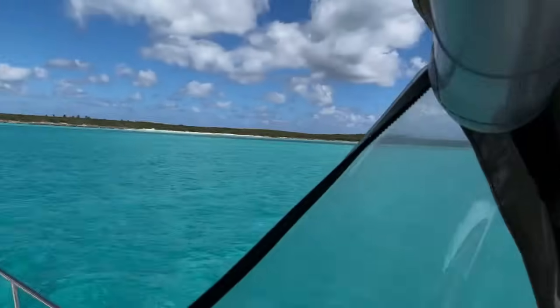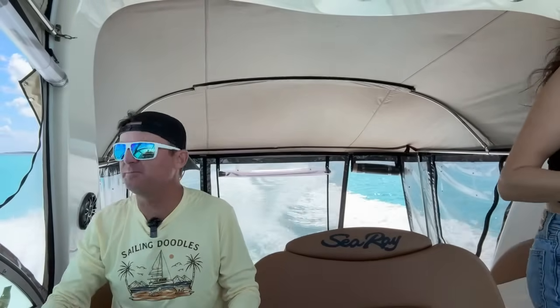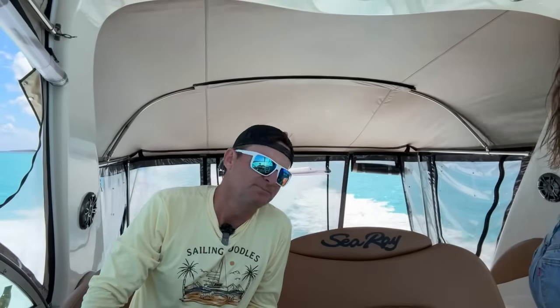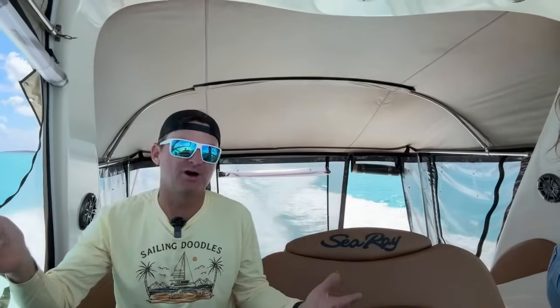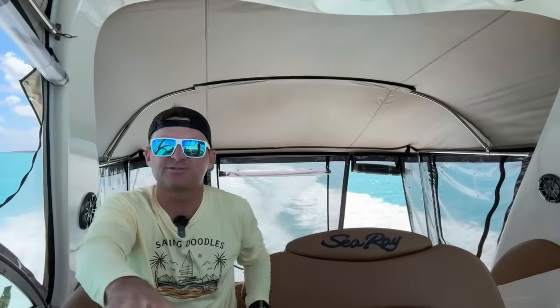Just gorgeous. You're not going to find that in too many other places. You're definitely not going to find that down in the Caribbean. Very few places are you going to have a whole beach or a whole island to yourself. Mostly down in the Caribbean, like in the Virgin Islands, it's always going to be crowded with 30 other boats in a mooring field.